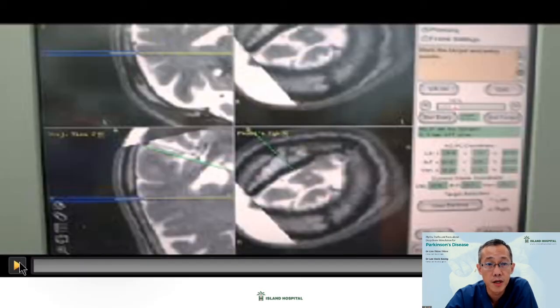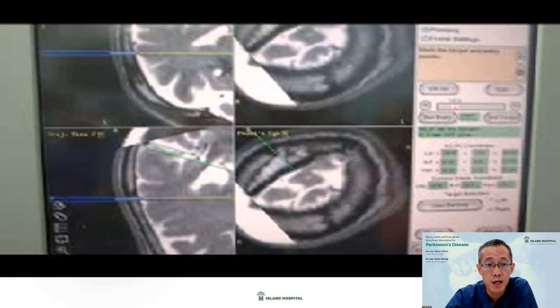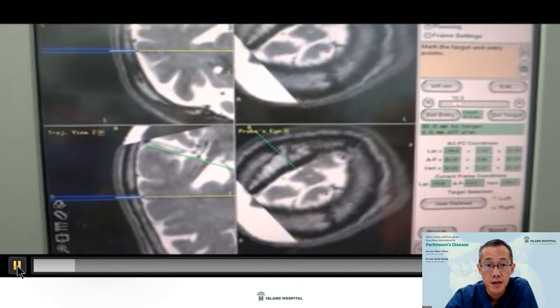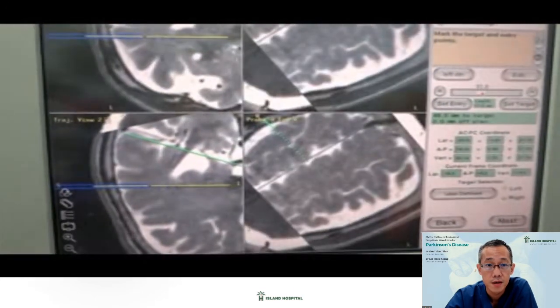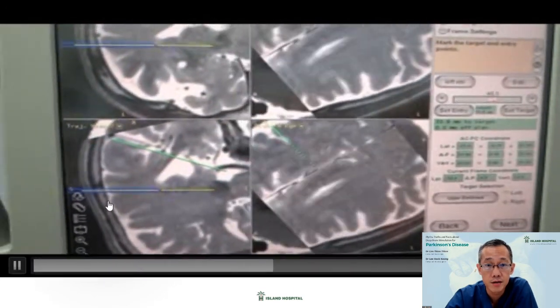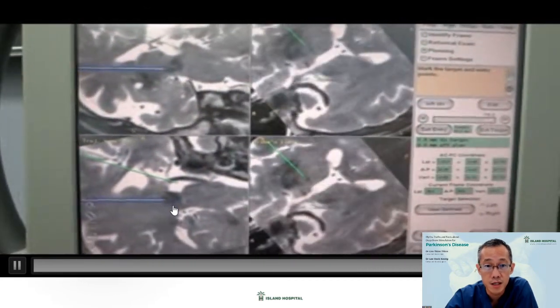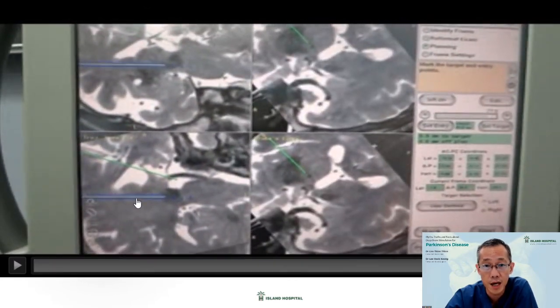And before we really start anything, making a hole, poking in the wire, we will do the trial first. Start. And then you can see from the computer where our trajectory is. Is it safe? Is it hitting any abnormal vessels or entering some abnormal area or not?